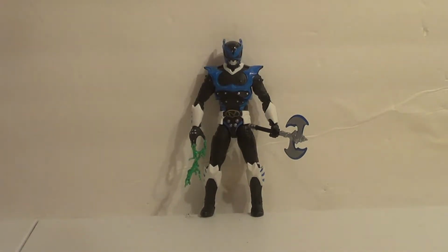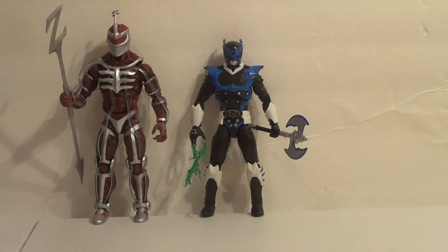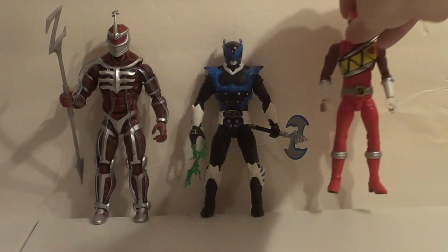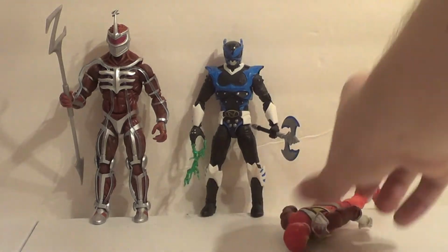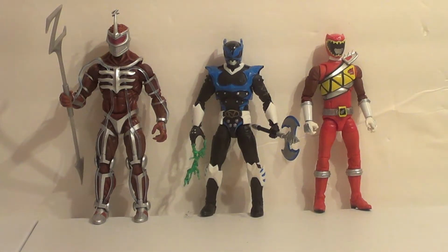Now let's compare him with some other Lightning Collection figures. How about another villain first? Lord Zed. And here's a Ranger, the Dino Charge Red. I'd say he looks pretty good with them, actually.